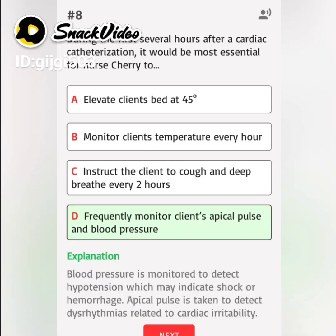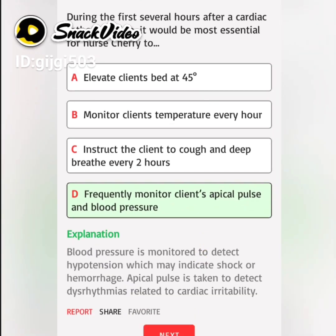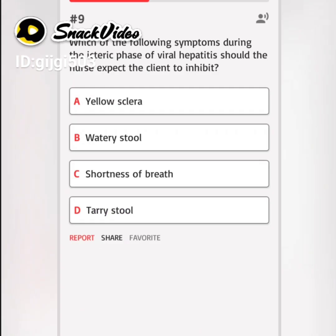D. Correct answer. Blood pressure is monitored to detect hypotension, which may indicate shock or hemorrhage. Apical pulse is taken to detect dysrhythmias related to cardiac irritability.